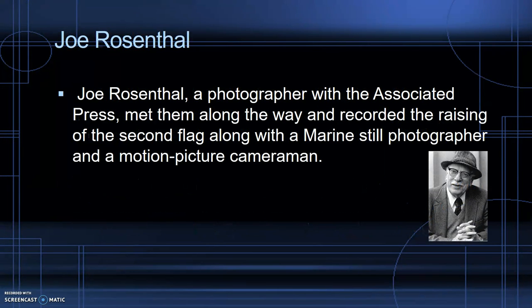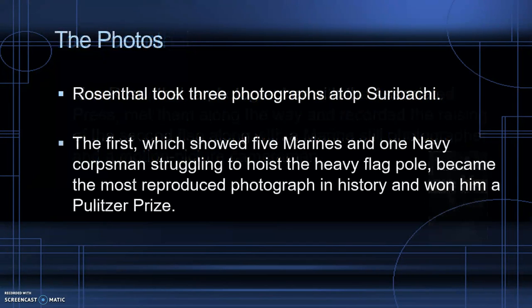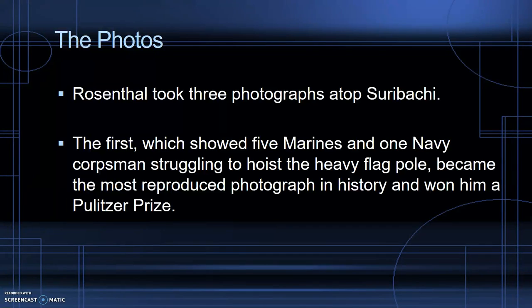So now we have Joe Rosenthal. Joe Rosenthal is the photographer of the most famous Iwo Jima picture. He got linked up with them during their journey from that ship back to Mount Suribachi to place the flag up. When he did that, he also recorded with a Marine still photographer and a motion picture cameraman. So he took a total of 3 photographs on top of Suribachi.